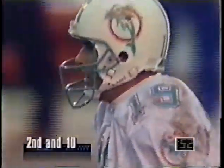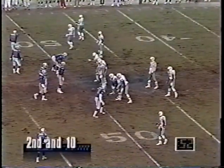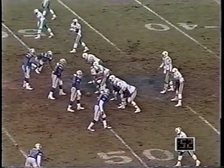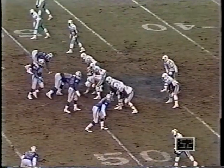You must remember also, Stoyanovich is one of the best long kickers in the NFL. He's hit from 52 yards out this year. But they need much more yardage. And here would be a 67-yarder.